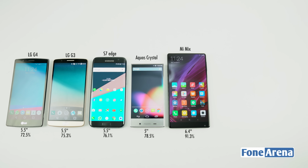Up until now, the throne belonged to devices from Sharp, such as the Aquos Crystal, which had a screen-to-body ratio of around 78.5%, but seemed even more minimalistic, thanks to the screen being shifted upwards, thus giving it a truly bezel-less look on three sides. Notice the trend here? All these smartphones have 5.5-inch screens, but they are smaller or bigger than the others based on the size of the bezels.